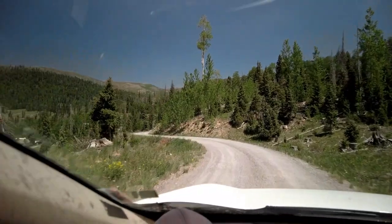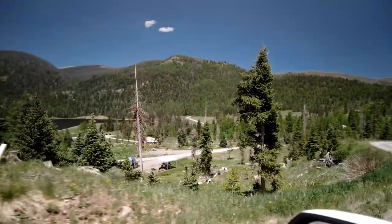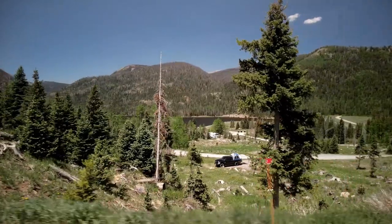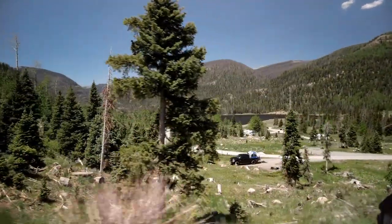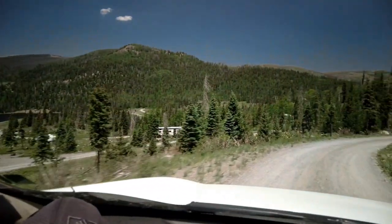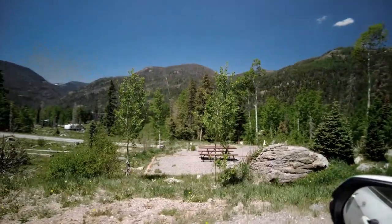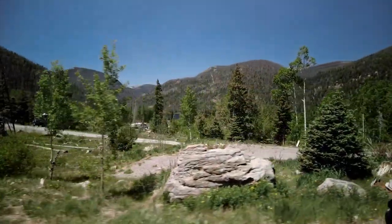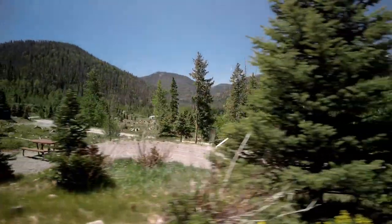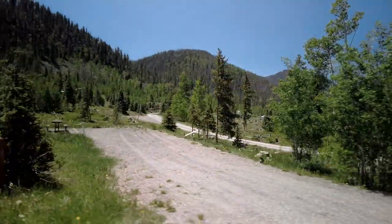Give you a look out over the campground here. This is probably the highest point in the campground, I'm guessing. There's the reservoir over there. Yeah, here's another campsite. We'll let you know what the number is here in just a second. Site 43, right there.